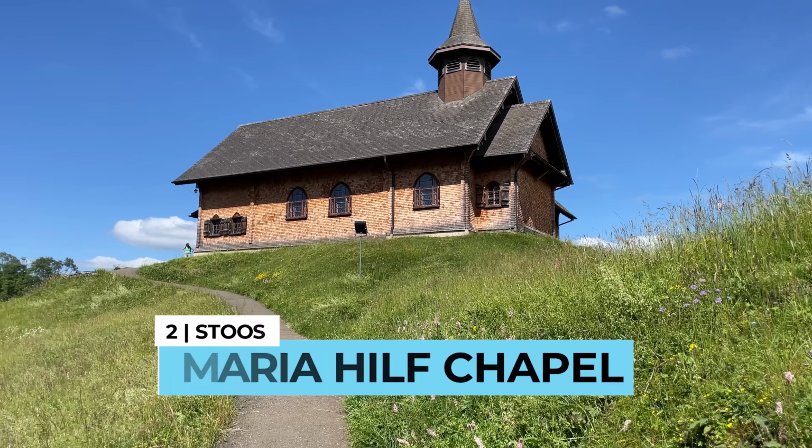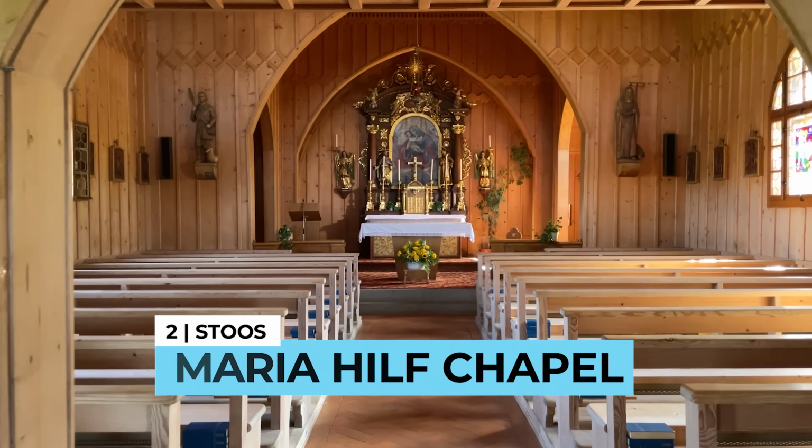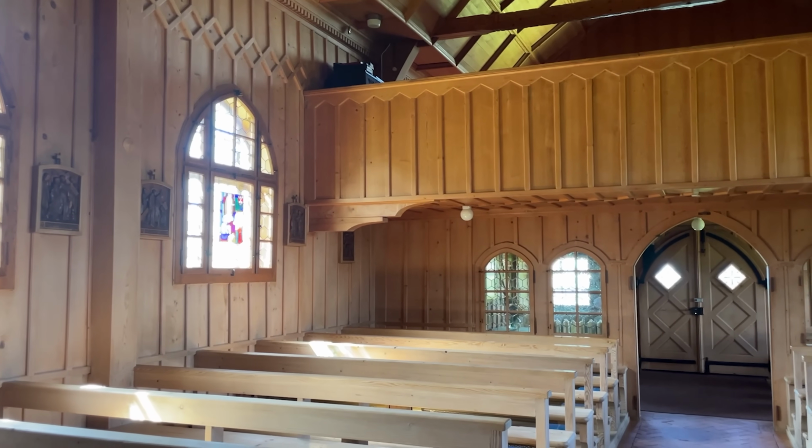Next up is the Stoos Chapel, officially known as the Maria Hilf Chapel. It was built here in 1932 and has been used ever since. And apparently a lot of people like to get married here, and I can see why. This would make a beautiful backdrop for a wedding and wedding pictures.